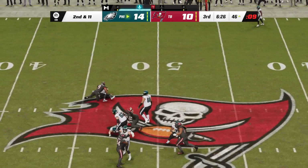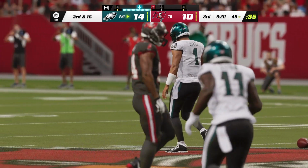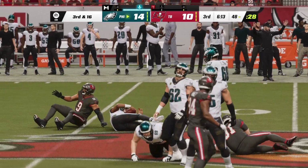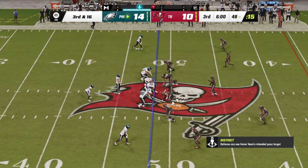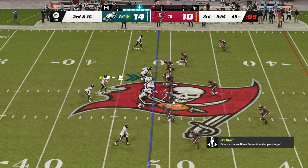Hurts. And he's going to have to eat this one as down he goes. Joe Tryon-Shoyinka showcasing the pass rush. Well, he was really focused downfield, but there were really no viable options. The coverage was too good. And the defense really quickened the tempo of that play with their pass rush, because there was nowhere for him to go with the football. The only place he ended up, down on the ground.